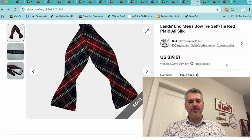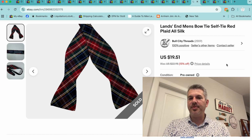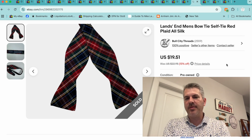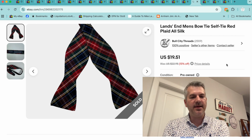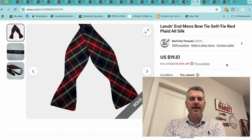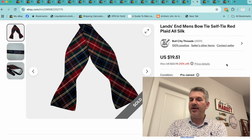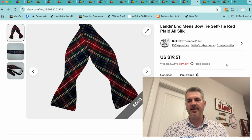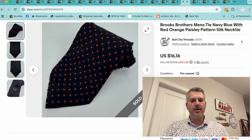Not too bad. Up next, we've got a Land's End bow tie. Land's End can definitely be in play when it comes to the tie category, and I wouldn't hesitate to pick up their bow ties if they're at normal prices, 50 cents, a buck, stuff like that. I'll pick up a Land's End bow tie. This one being a nice plaid, I thought was a no-brainer. It did take 3 months to sell, and it sold for the price on the screen there, $19.51. I was running a 15% off sale at the time. Great pickup there.